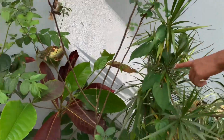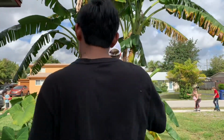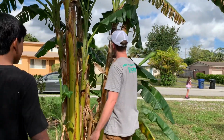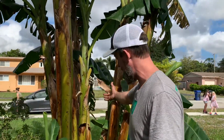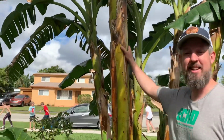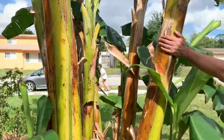Which ones are these? This is the tropical almond. Oh, tropical almond has that really beautiful lumber and it's got an edible nut and they taste good. They taste like almonds. Right here, these bananas, I just clean up all of those droopy leaves from the sides so they look beautiful. They're gorgeous. I love the orange and the green and the yellow.